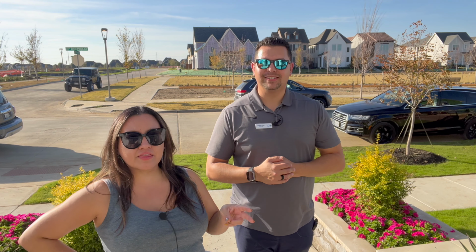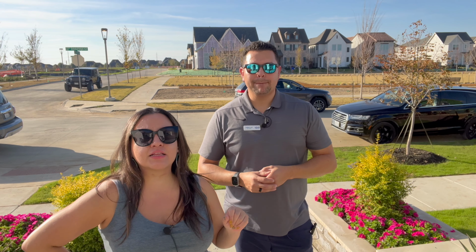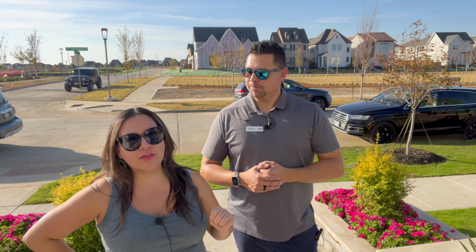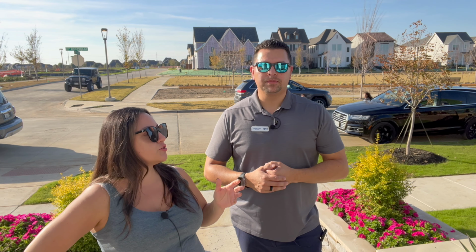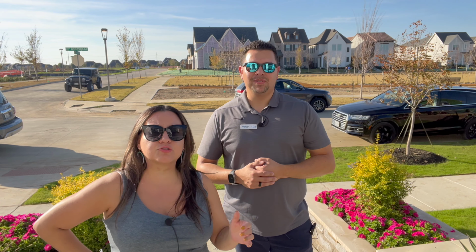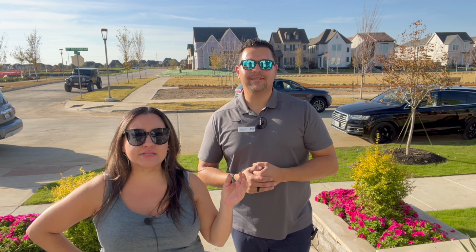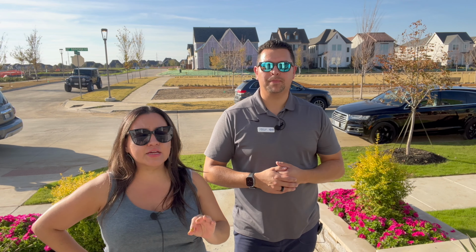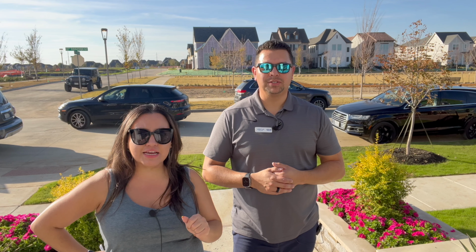So we are about to walk this model home that they have here on the 50-foot lot. This is a Britton home. It's roughly a little bit under 2,500 square feet. You're going to get 4 bedrooms, 4 bathrooms, and a flex space that you can turn into an office or a media room or any of that sort. It's very flexible. This is a single story, so it's great for anybody needing an all downstairs. If you've got little ones or a mother-in-law, this is going to be a great floor plan for you. And they are also going to be releasing their 60s, so stay tuned for that.